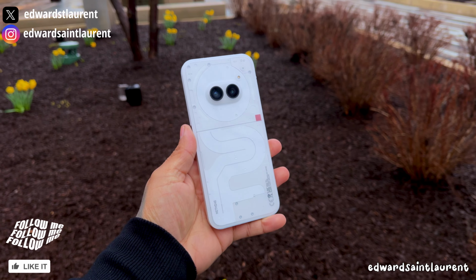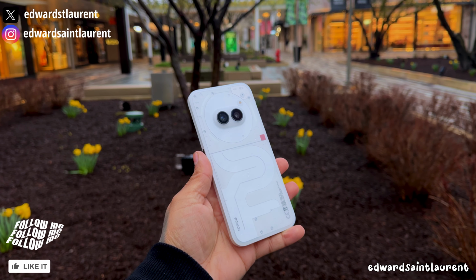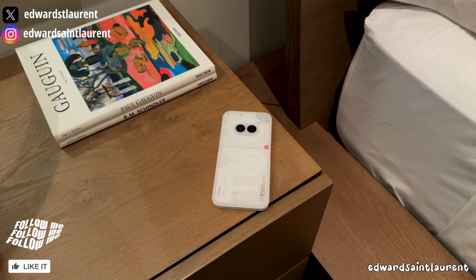Again, guys, this is my review of the Nothing Phone 2A. It is amazing, and I would probably encourage anybody that's looking for a budget phone to pick this up. You will not be disappointed.